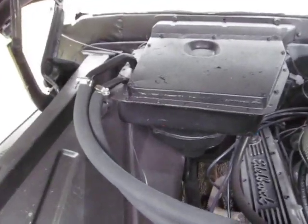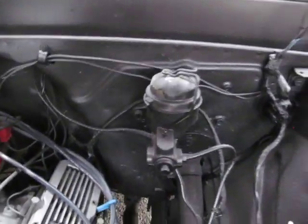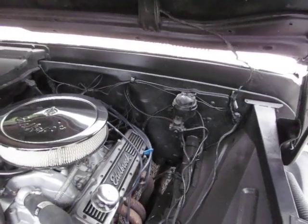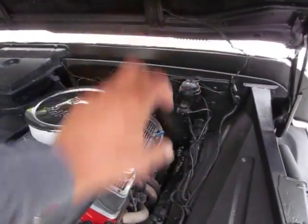Rust-free inner fender wells. Firewall appears to be in great shape. Heater core and heater box is still all hooked up and functional, which is nice. Matching Edelbrocks. These are the tall valve covers, which are kind of cool. Nice engine detail. New water pump and new starter. Long tube headers. Manual brakes still on the old single bowl system, and power steering. A lot of people don't know this, but upgrading to power brakes is actually not too complicated or expensive. They make a system that is basically a bolt-on.